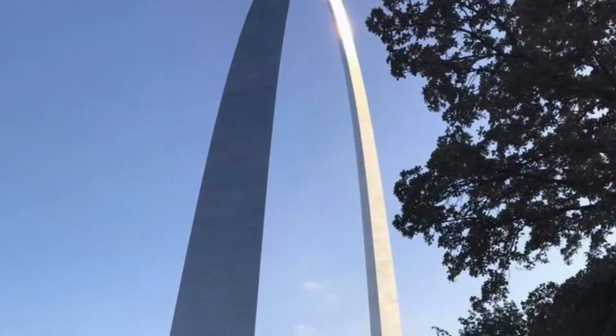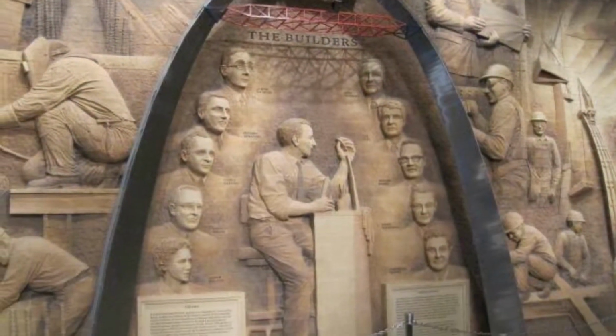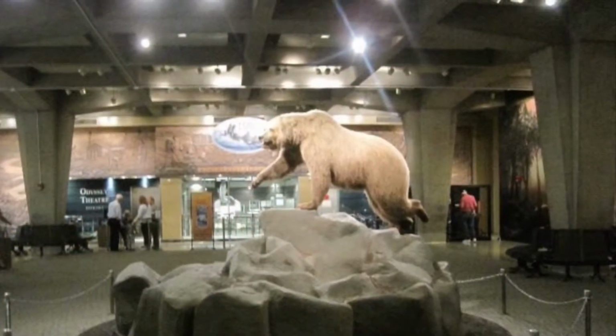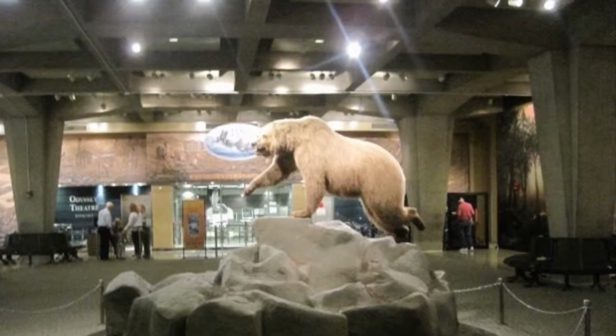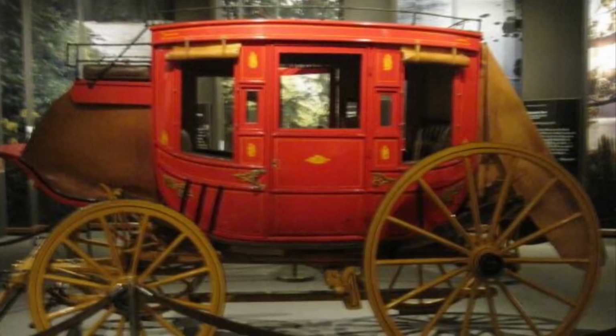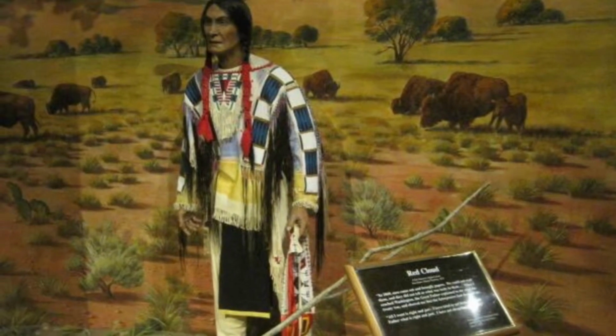One of the most iconic structures in the world, and what St. Louis is primarily known for, is the Gateway Arch. It's 630 feet tall, it's clad in stainless steel, and it's actually the tallest man-made monument in the Western Hemisphere. It opened in June of 1967 to the public. Underneath is a vast interpretive center with many exhibits which you see here.